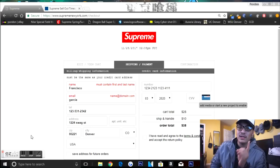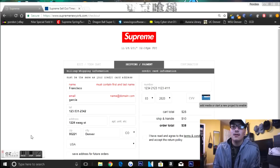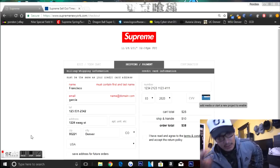So if you have an account that you use heavily and you have not bought on Supreme before, or if you have, you shouldn't be getting CAPTCHA, or you should go onto the site, buy some socks, and it should be fine. I can't guarantee it'll work 100%, but it has worked for me, and that is what I recommend. Other than that, I don't really know how to get rid of CAPTCHA. That's the only method I know, just the Gmail account. Okay, anyways, let me touch up on the autofill thing really fast.